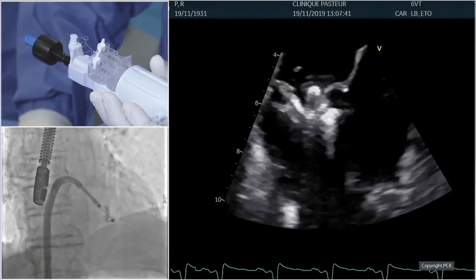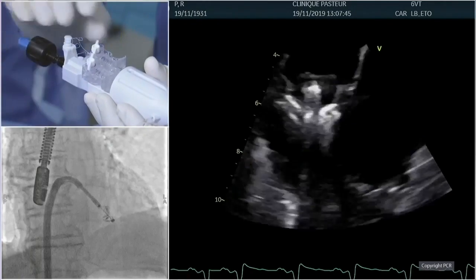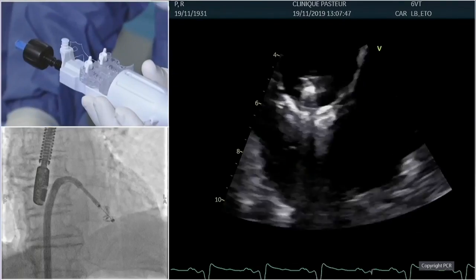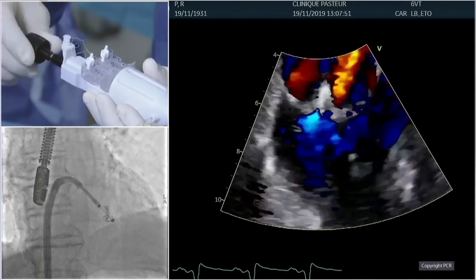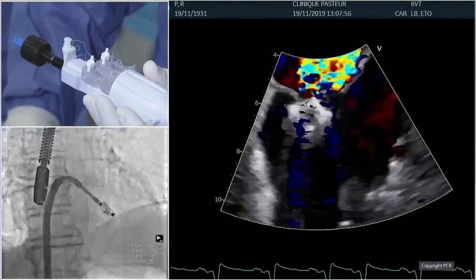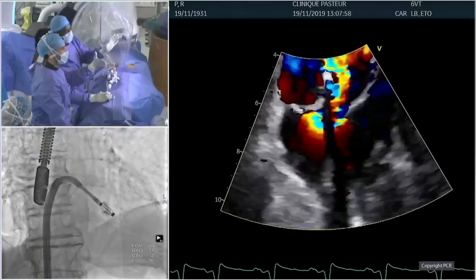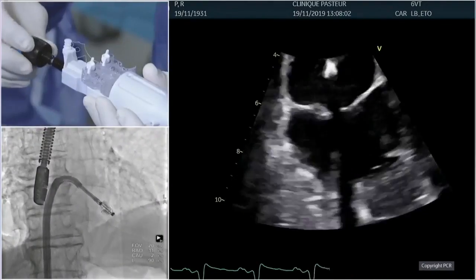So now we see bouncing of both the leaflets. What we're going to do, I release the tension, put some color on it, and let's close a little bit more. Do you want me to fully close the device? I think we are kind of splitting everything, so maybe you can go to the closed position now that we have everything, Nico.